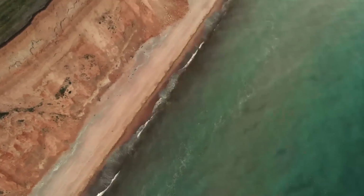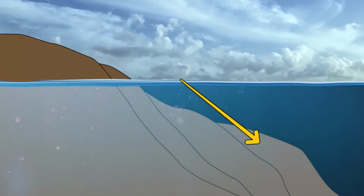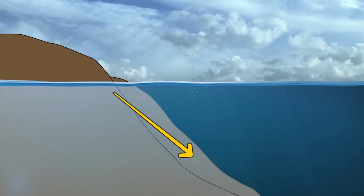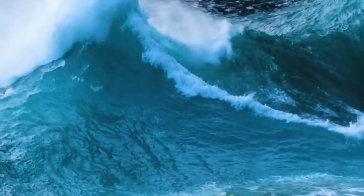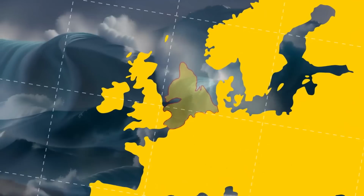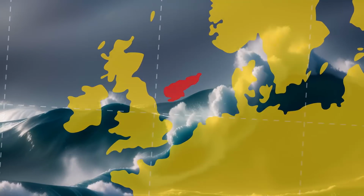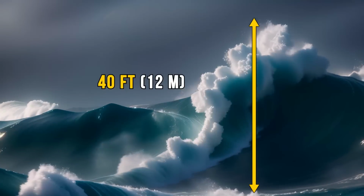But there was one event that speeded things up. The Storegga slides were a series of submarine landslides in the Norwegian Sea thousands of years ago. And what happens when huge chunks of Earth shift suddenly underwater? Gigantic waves. You probably know what a tsunami is. Doggerland was likely pounded by several of them. They were so powerful that researchers believe they washed away Great Britain's land bridge to the rest of the continent. All that was left of Doggerland was an island the size of Wales. Scientists estimate that the waves of this ancient tsunami were at least 40 feet high.